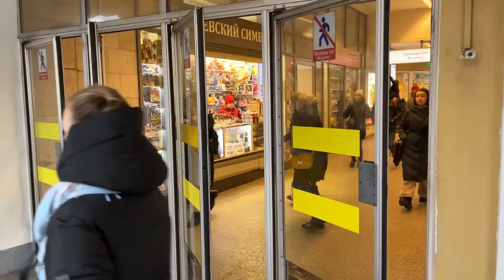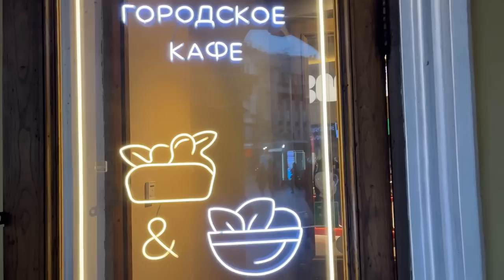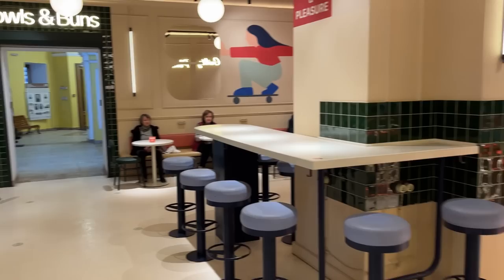And that's the entrance to the metro station, which is called Gostiny Dvor, guest yards, the green line of St. Petersburg metro. Also from here, you can get to Nevsky Prospekt metro station of the blue line of St. Petersburg metro. That's it. Bon, the city cafe. I took you here once. Here they have super, super sweet, extra sweet buns. You can watch that video of me coming here with my daughter, Victoria.